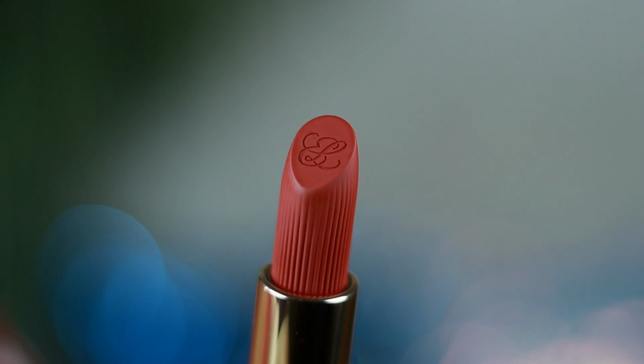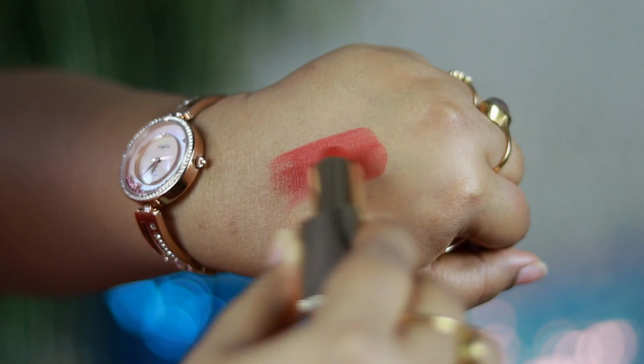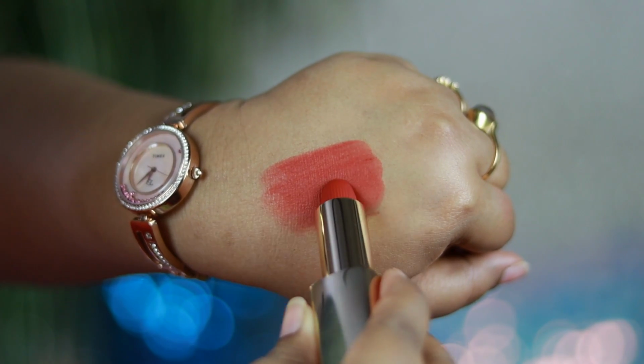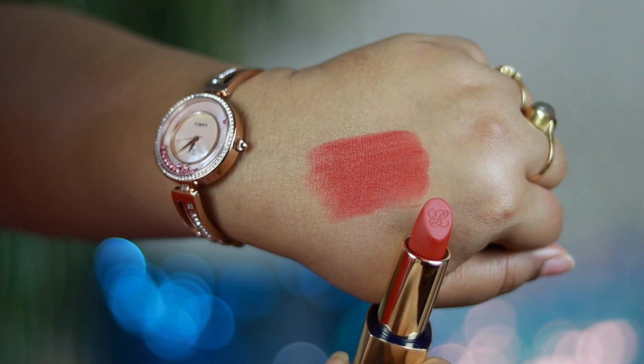I can't see any sort of sheen going on because it's a completely pure matte lipstick, but a very clean, comfortable matte lipstick. I don't know how it's going to work on my lips because I haven't tried this out yet on my lips, and I'm hoping to get that kind of pigmentation on my lips as well, and it will feel definitely comfortable because I can feel that it's a very comfortable bullet matte lipstick which is not going to dry out my lips.